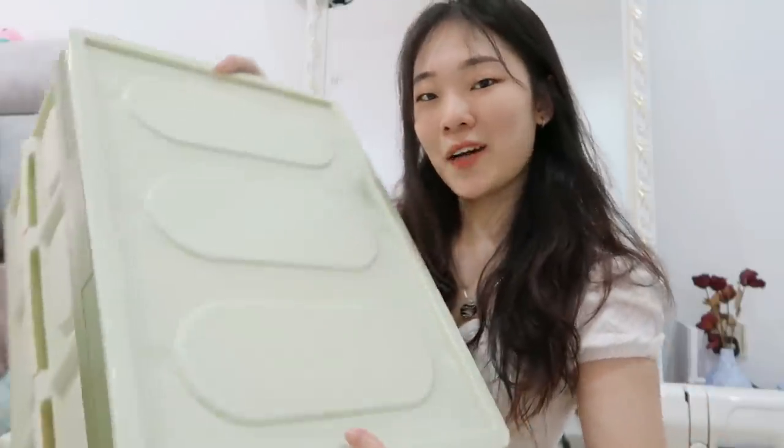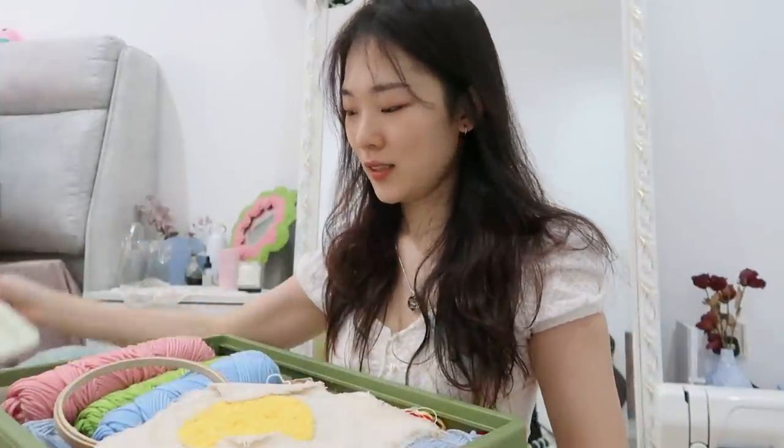I'm bringing out my yarn bin again because I want to make punch needle coasters today. I've made a few in the past, but I kind of stopped and got more interested in crocheting instead. But I'm gonna get back into it because I have a few designs in mind that I want to make. I've made a few of them in the past, but I gave some of it away.